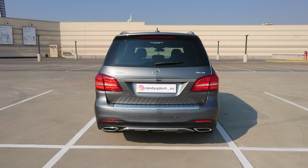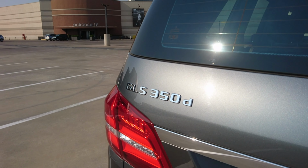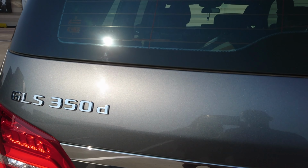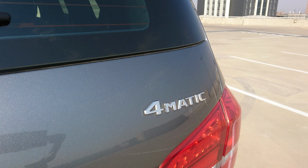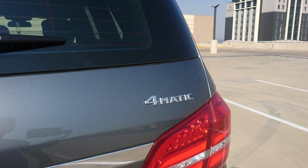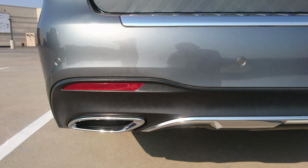For a closer look at the back, where you get all the badging, so this is a GLS 350d. Once again, it's a 3-liter turbocharged V6 diesel engine, and this is the 4Matic. So 4Matic, it's just Mercedes' way of saying this car pulls with all four wheels. So it's similar to BMW's xDrive, VW's 4Motion, Audi's Quattro. Yeah, so it's just Mercedes saying it pulls with all four wheels.